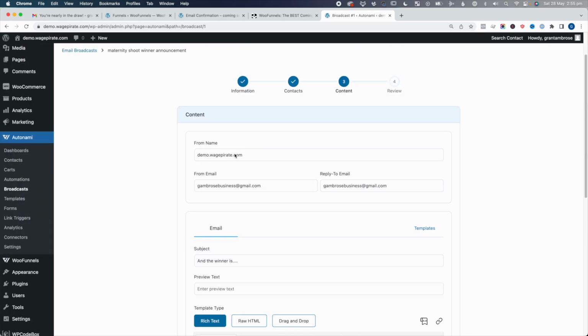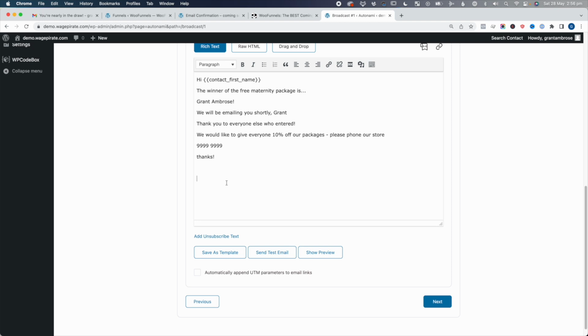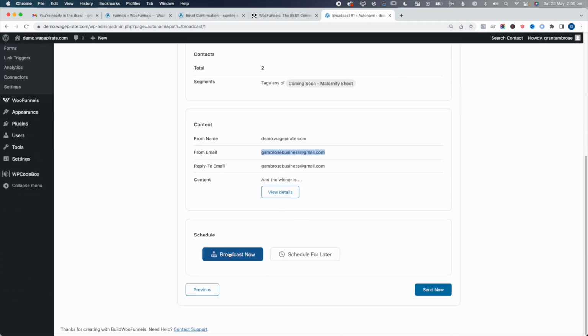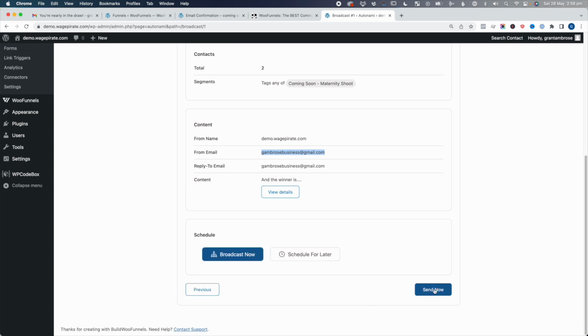But so if we go through it, we've selected who we want to send this to. We've designed the email. So if we go down, last thing we need to do is just add the unsubscribe text. It goes down the bottom, and then we could go next. And now we're just reviewing this. So this is going to go here, from there, and the winner is. So broadcast now, you can schedule it for later. I'm going to broadcast for now and click send now.